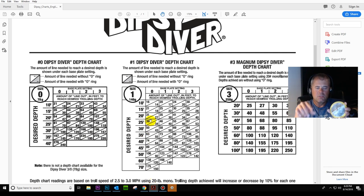And I would strongly suggest that you download this, save it to your phone, so you can look at it when you're on the water and know how much line to let out, or what setting and how much line to let out for what depth you're trying to control. But if you see, there's three sizes here. You got a number zero, a number one, and a number three. And I think at one time there was a number two, but it must have been discontinued, I'm guessing. The number zero is the smallest Dipsy, smallest diameter.